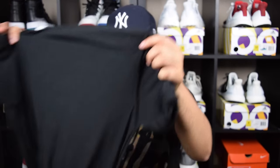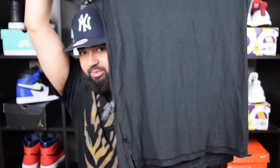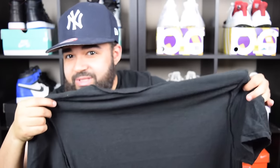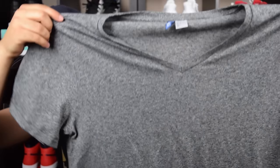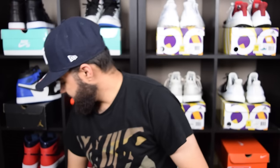Also stopped by H&M over at the Tacoma Mall with my family, picked up a couple of scoop tees. I got one in black and also a V-neck scoop tee. And I also have a white one, which is actually over there. I'm not gonna bring it out. It's too much work. I already wore it today, so it's dirty.